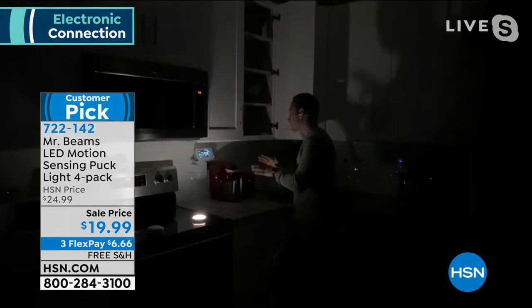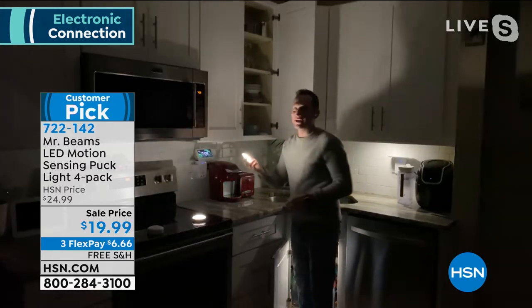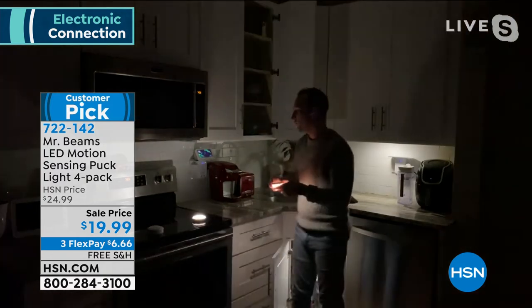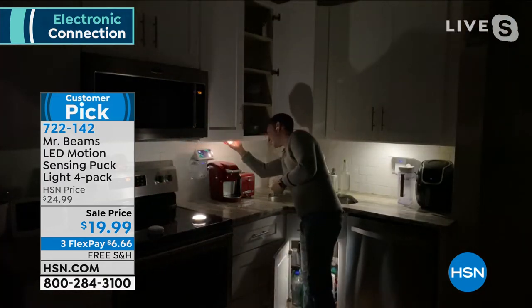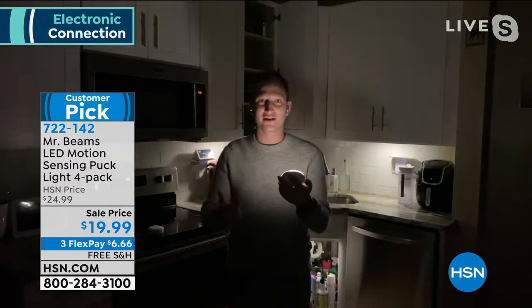And I love the fact, I mean, this is one of my favorite parts, because I can't tell you how many times we're just in the kitchen and maybe we go to walk the dogs. We need a flashlight. You just grab and go with this Mr. Beams. And Mr. Beams is the number one brand when it comes to motion-activated, battery-operated lighting.